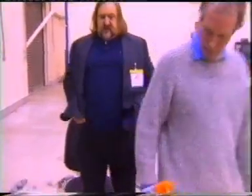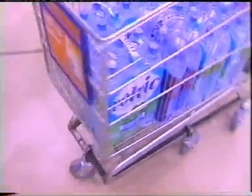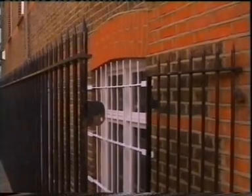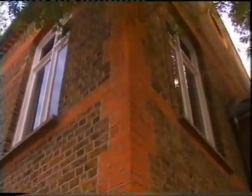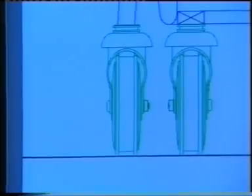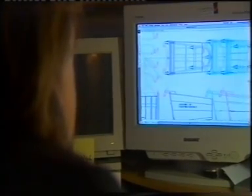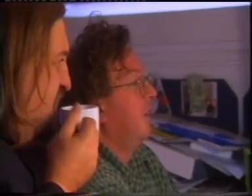Seems to have a lot of the manoeuvrability the four-wheel diamond configuration's got. This has got a lot going for it. The test convinces them that the five-wheel solution is the right direction to go in. Back at their office in London, the ultimate trolley begins to take shape. We've got our five wheels, and the blue is showing the wheels in both positions.